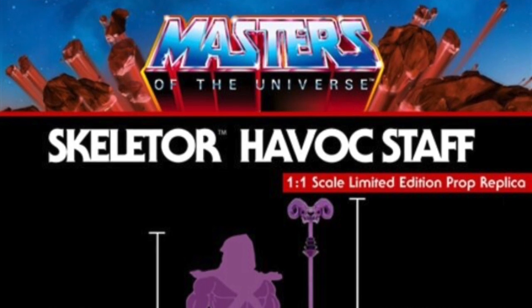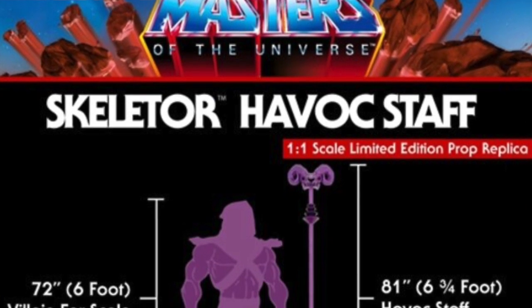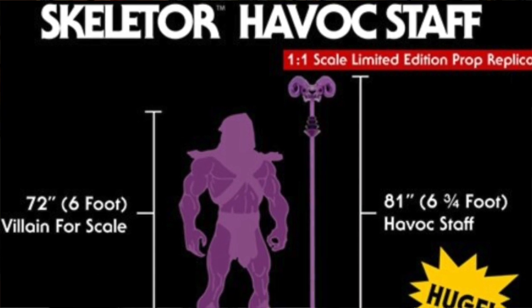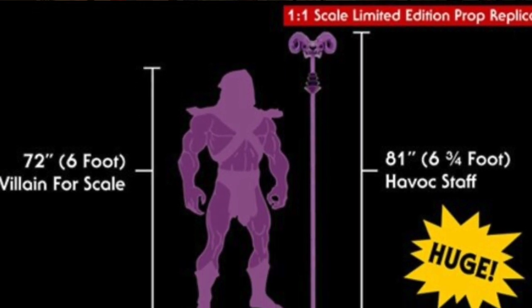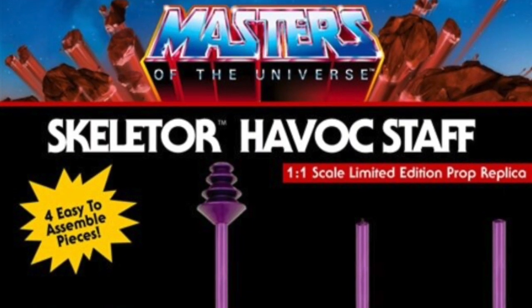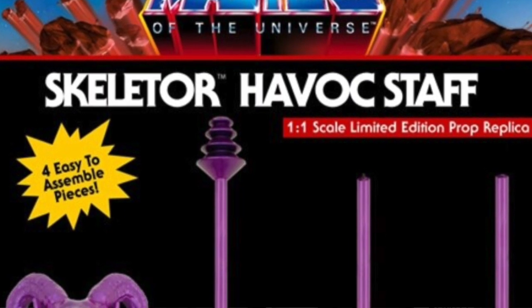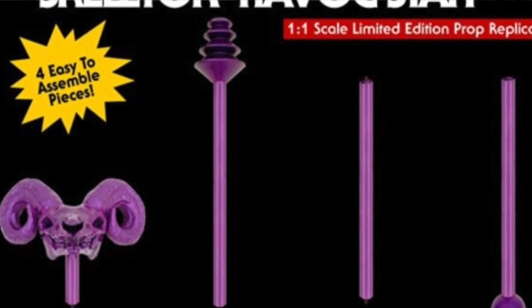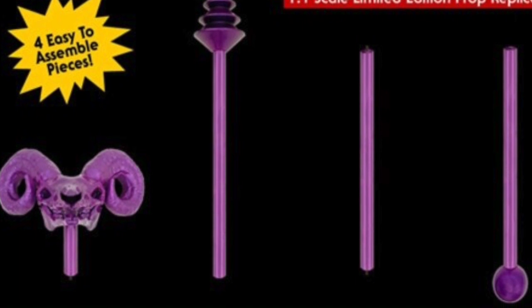Factory Entertainment just yesterday announced that they're going to be doing a life-size prop replica of Skeletor's Havoc staff. While this does have a hefty price tag, it's going to cost you in the neighborhood of $500 to $550. There's an early bird discount they're offering right now. You can get it on the Factory Entertainment website, but if you wait, it's going to go up to $550. And it's about 81 inches tall.